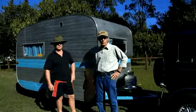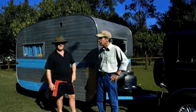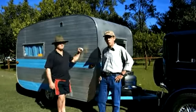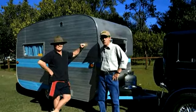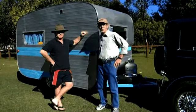Hello, I'm Keith Hall from Caravan World, and one of my pet interests in life is vintage caravans like this little beauty here. This is a 1967 modern caravan, aluminium, and I found it very interesting, so I came along to talk to its owner. This is Mr. Brian Noble, who owns the caravan. Oh, how are you? And he's going to tell us a little bit about it.